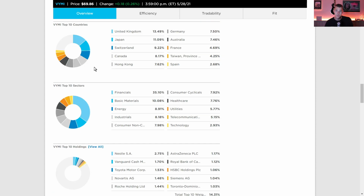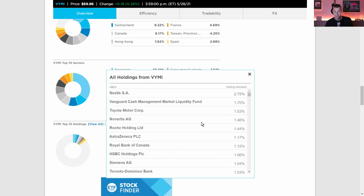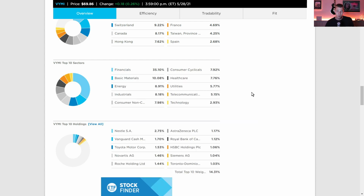The United Kingdom, Japan, and Switzerland make up the top 10 countries. Financials, basic materials, and energy are the top 3 of the top 10 sectors. Some of the top 10 holdings are Nestle, Vanguard Cash. Let's see what that is. The Vanguard Cash Management Market Liquidity Fund. I don't know what that is, but if you do, please let us know in the comments below. We would love to hear that. Then Toyota Motor Corp, Novartis, and Roche Holdings.